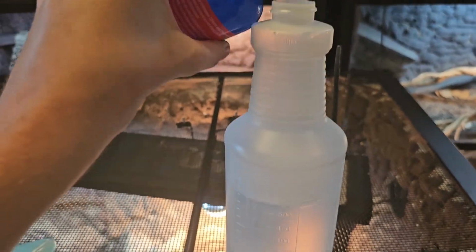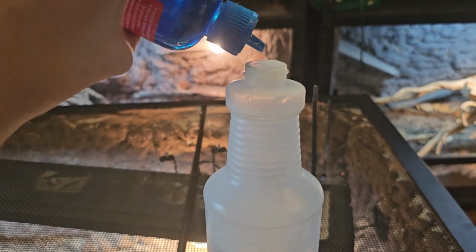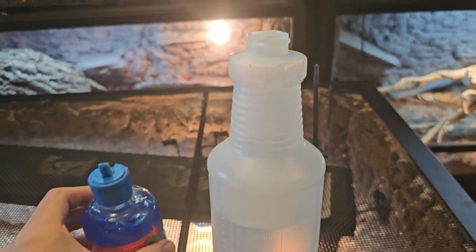So a quick side note here, something I forgot to actually add while we were filming the video. Any water that you give your bearded dragon, you're going to want to supplement it with this reptile water conditioner. Basically what this is going to do is take any chlorine out of the water that can be dangerous to your animal. So you're going to want to make sure that you put this on any water that you're giving your bearded dragon, even if you're just misting them with it.